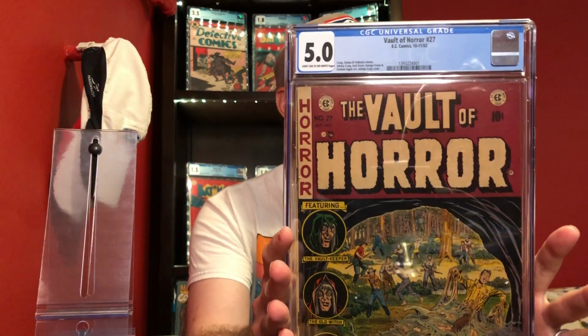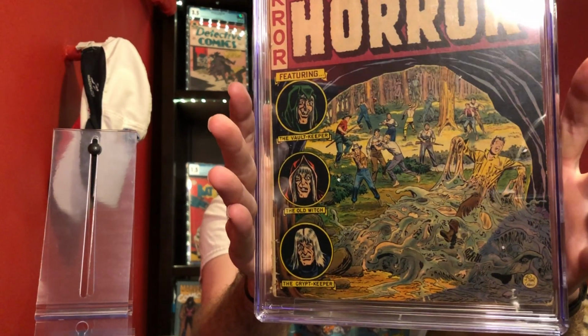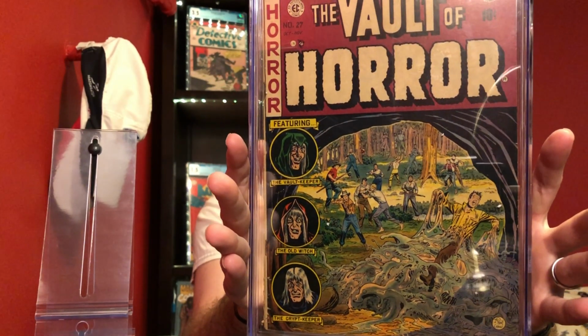Unfortunately, this one has a bunch of packing peanuts in it, so it's making a huge mess. But this was a pre-code horror book that he had. He tends to have a number of pre-code horror books, so I always like to watch his sales. I thought this one was just a pretty cool book. It was a great price. It's from 1952. It's an EC book. This is Vault of Horror, number 27. You can see there's this blob thing, or whatever you want to call it, basically absorbing that person. So pretty horrific cover.